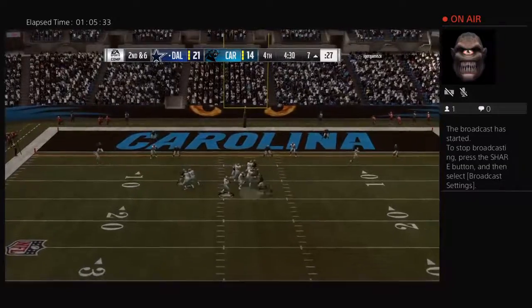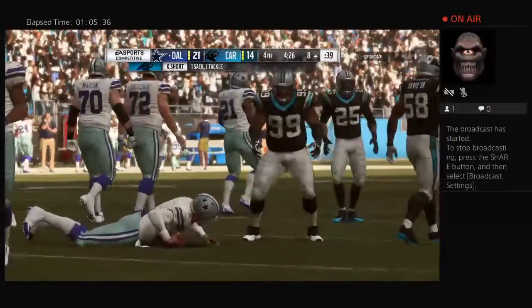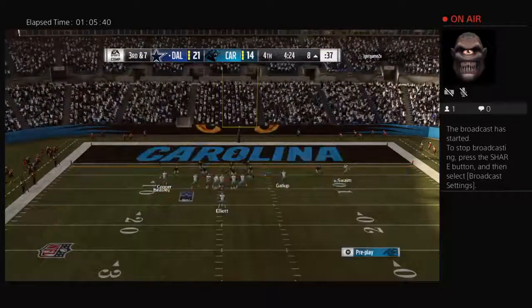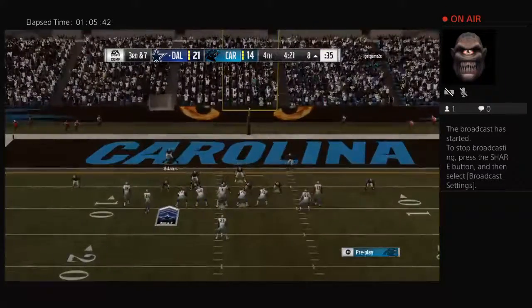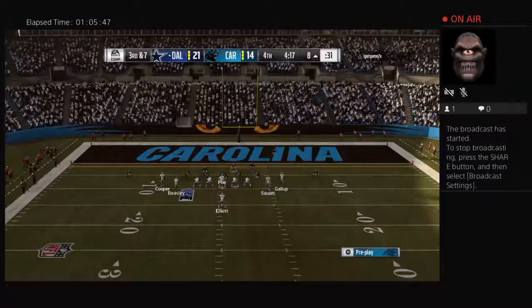Now Prescott. Under pressure now, and he's going to go down. Sacked back around the 8. K1 short. Able to collapse the pocket and drop him for a loss of a yard.